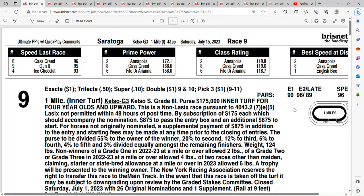Take a look at race number 9 at Saratoga on Saturday. It's the Grade 3 Kelso Stakes. It's 1 mile on turf. A purse of $175,000. You have 2 Grade 1 winners in this race. This should be a pretty good race. Let's take a look at the field.